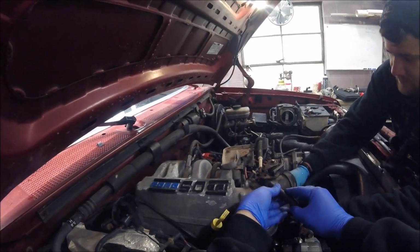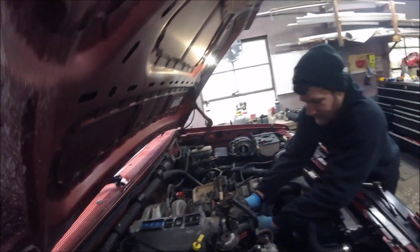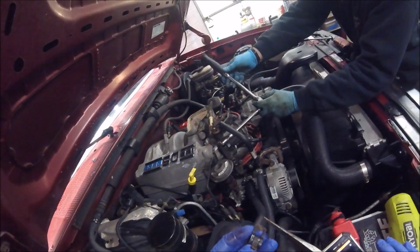Doohickey. I would say maybe cut it. Actually, I don't think we even need to cut it. Yeah, I cut a little bit off. Does it matter? Probably not. Actually, I don't care what you do. So we'll just put it back together. Double check these guys.